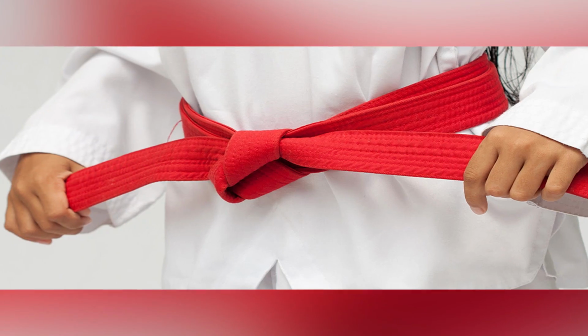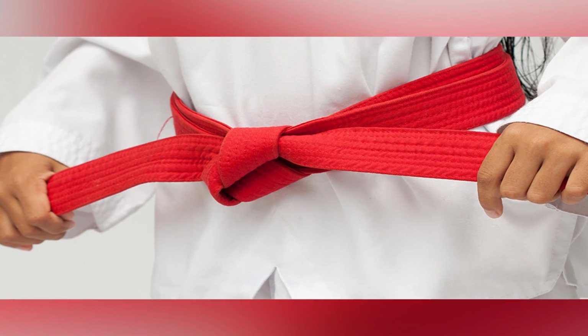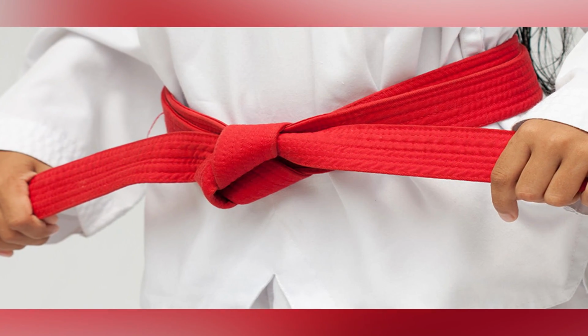So I find the red belt a very fascinating color in the whole grand scheme of the colored belt grading system. Now, while the red belt is very versatile, if we were to apply a universal concept to it, the closest association we can get to that is really that the red belt is often used as a master color or a master rank in many systems.